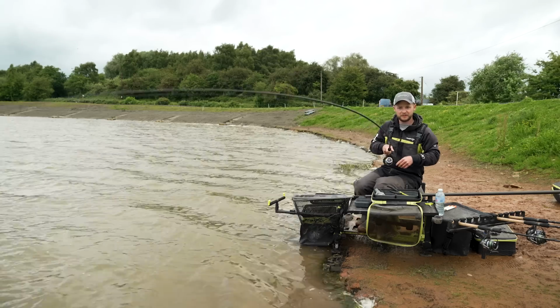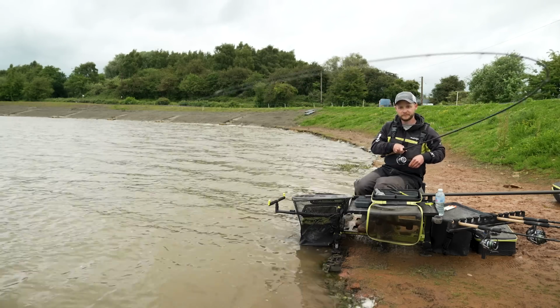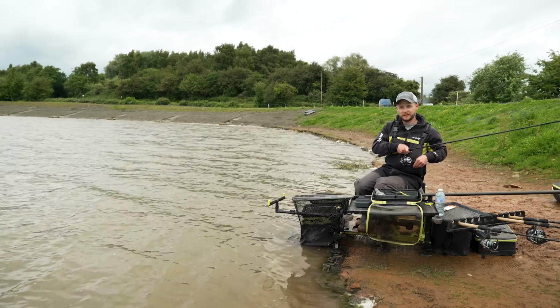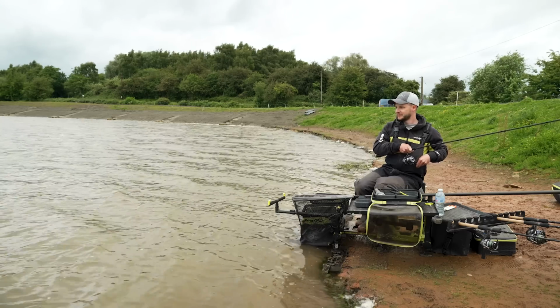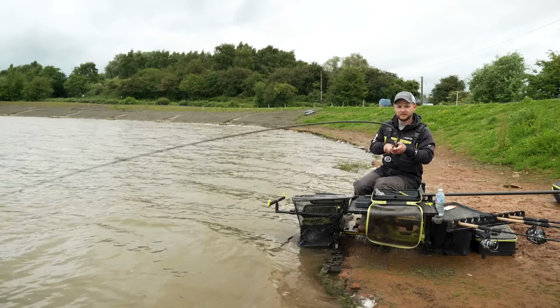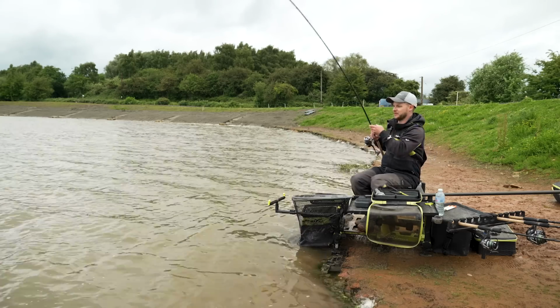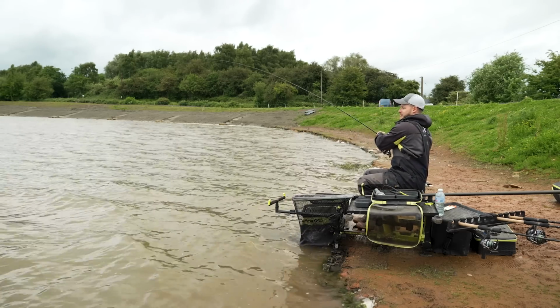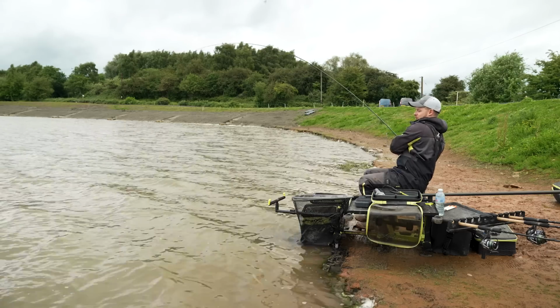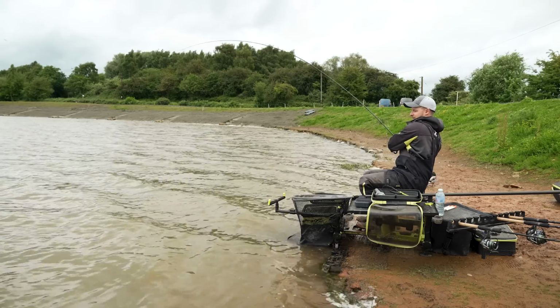Just about being nice and routined and keeping the feed going in. On the subject of feeding whilst you've got a fish on, I think when it's absolutely solid, you want to be feeding continuously whilst you've got the fish on, but there's that big in here, you just want to concentrate on landing the fish.